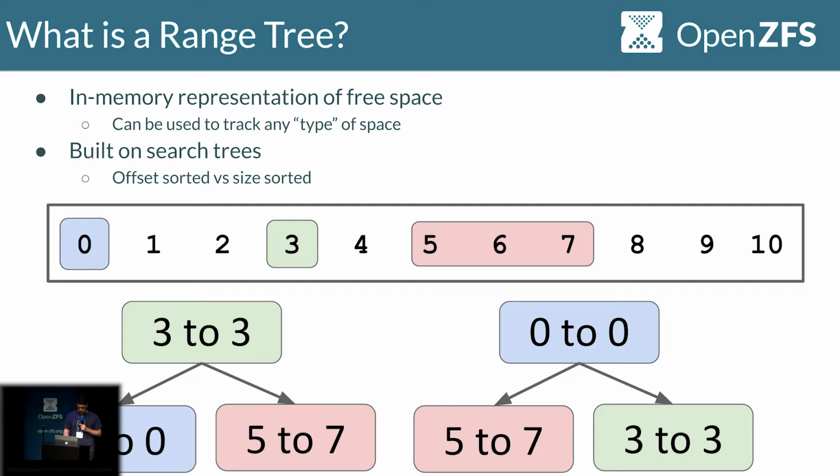So I'm going to use this example Metaslab to help you understand what's going on. Consider this Metaslab, which has 11 places to allocate, spots 0 through 11. The colors are washed out on the projector, but there's three regions here where you can allocate data. There's three free spaces. There's spot 0, spot 3, and spots 5 through 7. All of those are places you could put data if you needed to do an allocation.